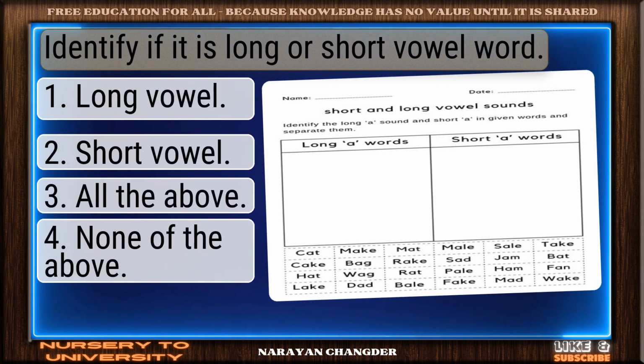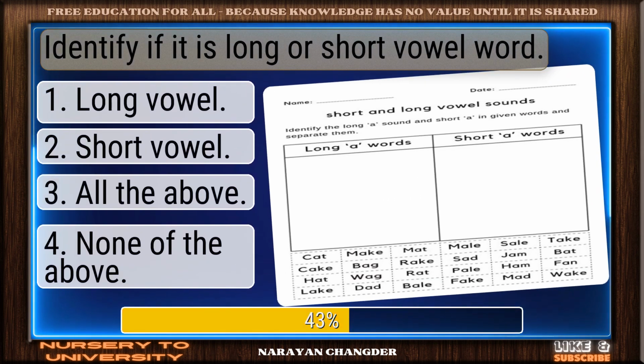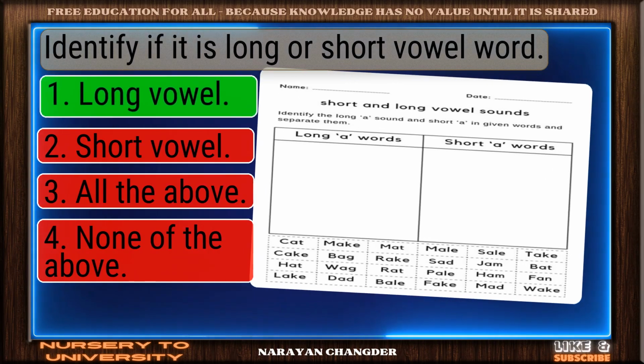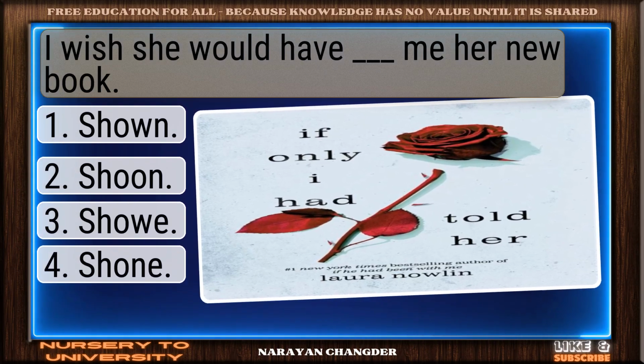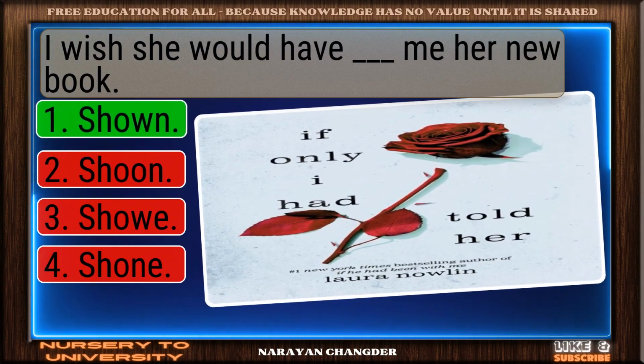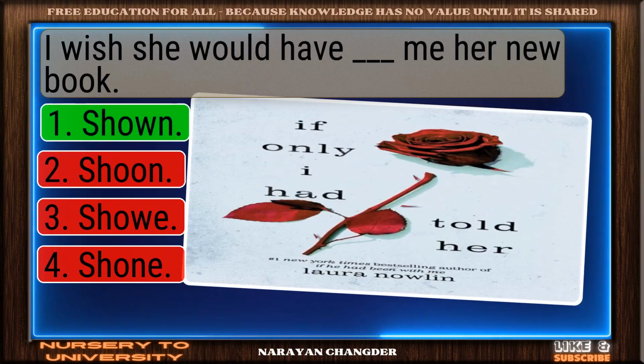Identify if it is a long or short vowel word. Correct. Long vowel is the right answer. I wish she would have dash me her new book. You chose shown, and it is correct.